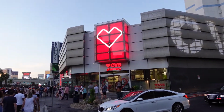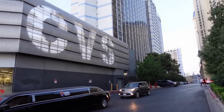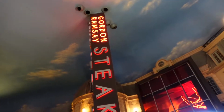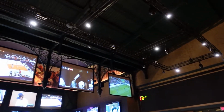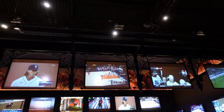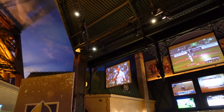They also have a CVS next door for anything you would need, including filling a pharmacy prescription. The Gordon Ramsay Steakhouse is another spot that's very popular. Right next to the sports book here, which is a really terrible shot of the sports book I got, but it's a nice small little sports book. It also has another steakhouse on the other side of it that I did not get a shot of.